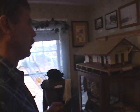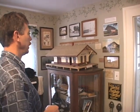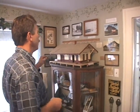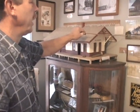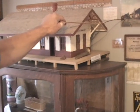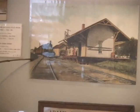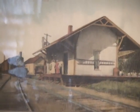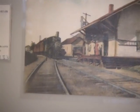In this room, we have our transportation display. We have the old train depot here. It was a passenger and a freight line. This is a postcard, but I had it enlarged, and it shows people getting ready to board the train. And we're hoping the rail trail gets built soon so we can keep the depot there.